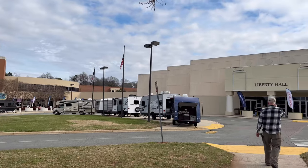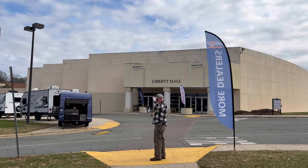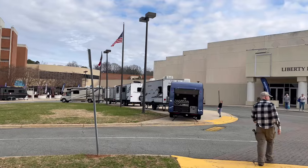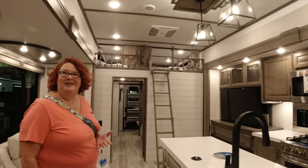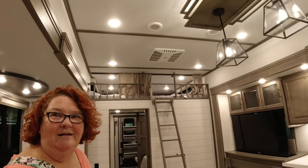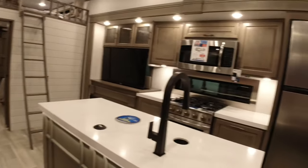This is a pretty big show. We've come several times, but we like it because it's set up into different rooms, and most of the Class A's are outside. Holy smoly, golly. Look at that loft. Perfect for Mimi and Aunt Nay. The loft? Yeah, it's a two bedroom. Wow.